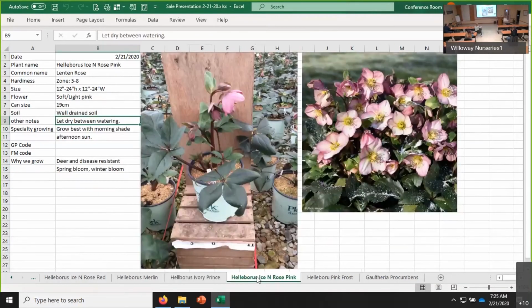Now, this is the Helleborus Ice and Rose Pink. It is also a zone 5 to 8. It will get to 12 inches to 24 inches in height, to 12 inches to 24 inches in width. It is a soft, light pink. We have maybe 4 different varieties of pink from dark to light, but this is more of a soft, light pink. It also is considered to be deer and rabbit resistant.